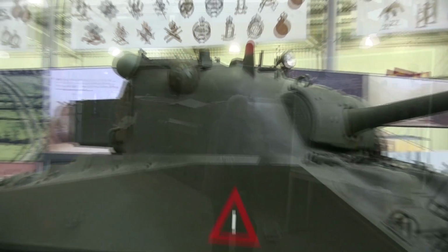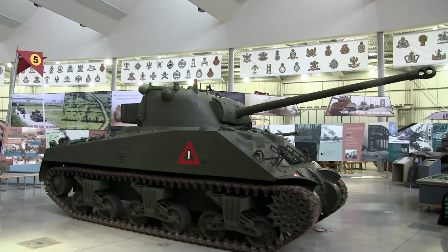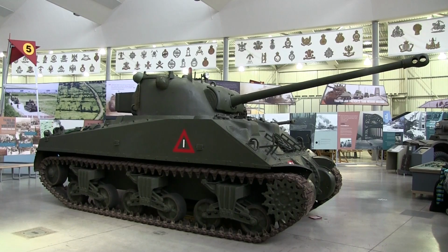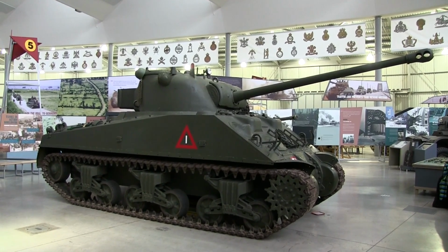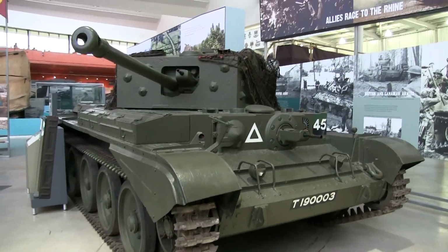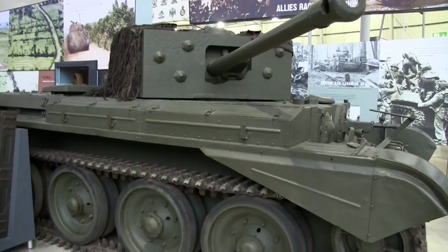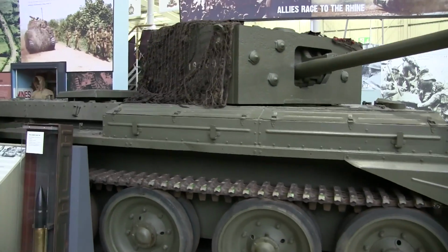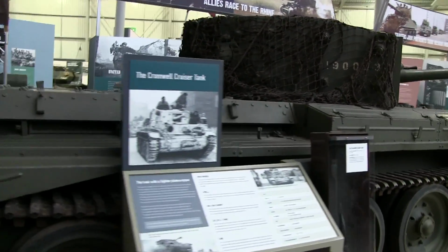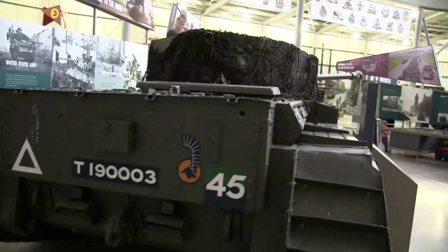Parked right next to the Churchill, and you'll be delighted to hear I actually get it right this time, this is in fact a Sherman Firefly. It's the M4 Sherman, armed with the very successful British 17-pounder anti-tank gun. One of the fastest tanks of the Second World War, powered by the Rolls-Royce Meteor V12 engine, which was developed from the Merlin engine used to power the Spitfire. This is the Cromwell. A 28-ton tank with a 27-litre 600 brake horsepower engine, this thing could shift 51.5 kilometers per hour, no problem.